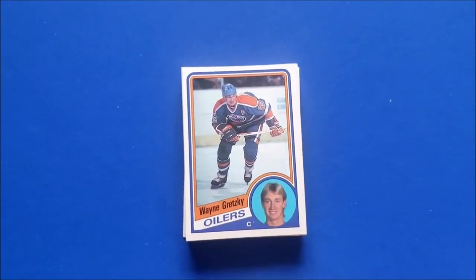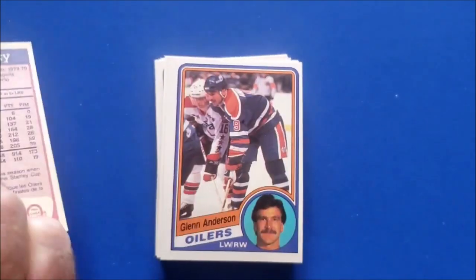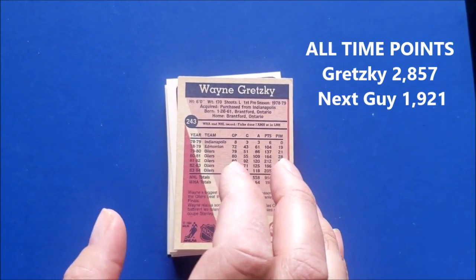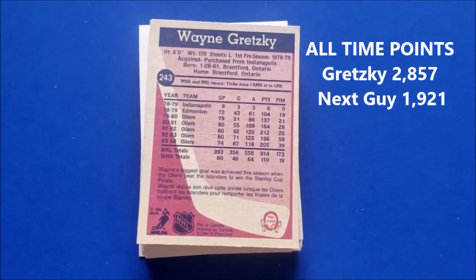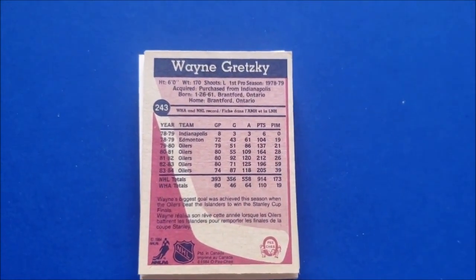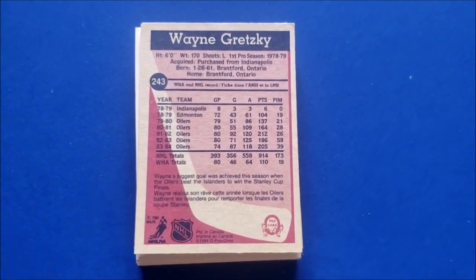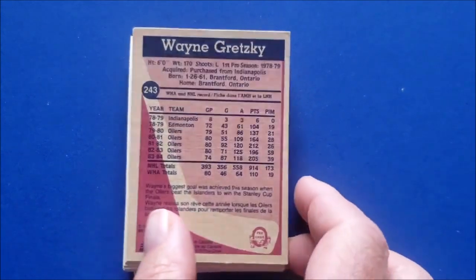Right on the top, probably the greatest player to ever hit the ice, Mr. Wayne Gretzky. Look at these insane stats on the back. When I was doing hockey pools with my buddies in the 80s, you couldn't just take Gretzky as a pick. You had to take either his assists or his goals. They were two separate picks. Like 92 goals, 87, ridiculous. Who's going to beat that? This team set finishes off with one more Gretzky.